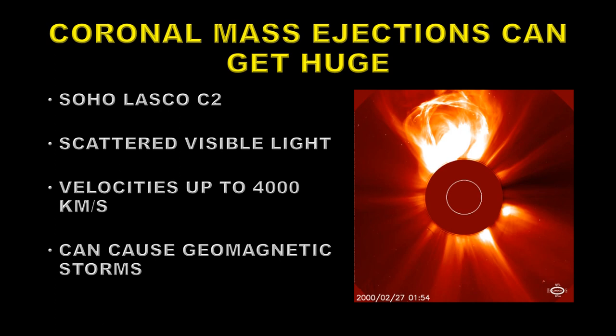To see coronal mass ejections in all their glory, the thing to do is to look at a coronagraph. And for that, we're going to go to the SOHO-LASCO C2 field of view. And that is white light scattered off of dense material way out from the sun. That is the white circle in the middle of the dark area. And you can see that these coronal mass ejections actually become larger than the sun. They typically travel with velocities of a few hundred kilometers per second. Some of the fastest ones have been up to 4,000 kilometers per second. If one of those strikes the Earth, which is not all that common, it can cause geomagnetic storms.